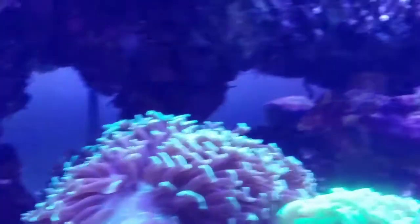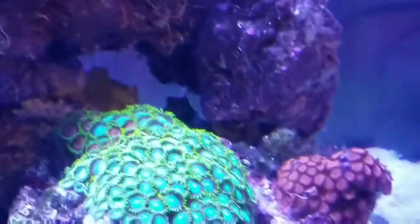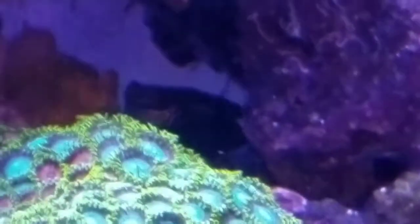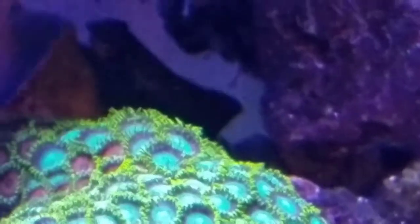I do have a Mandarin here. This guy is kind of cryptic, so he's probably hanging out. There he is, right there. You kind of get a glimpse of him. Now, before I put him in here, I could actually see my copepods moving around in the gravel. I know these guys are just chow hounds when it comes to copepods. So I reached out to Algae Barn, and they're going to send me a shipment of pods for this tank as well as the other tank that I've got.